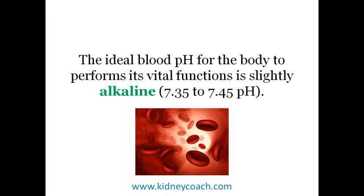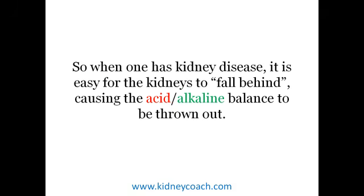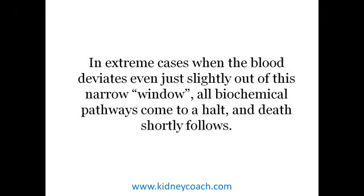The ideal blood pH for the body to perform its vital functions is slightly alkaline, between 7.35 to 7.45. So when one has kidney disease, it is easy for the kidneys to fall behind, so to speak, causing the acid-alkaline balance to be thrown out. In extreme cases, when the blood deviates even just slightly out of this narrow window, all biochemical pathways come to a halt and death shortly follows.